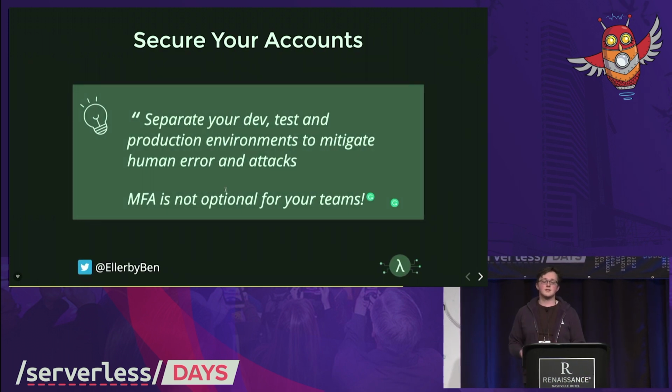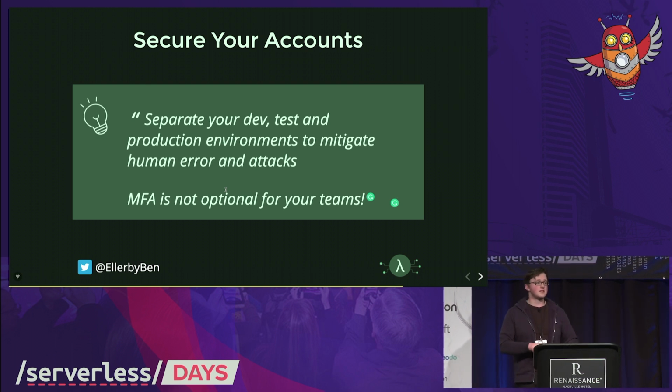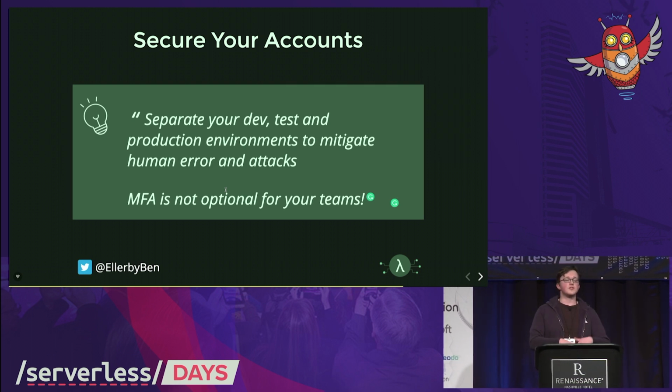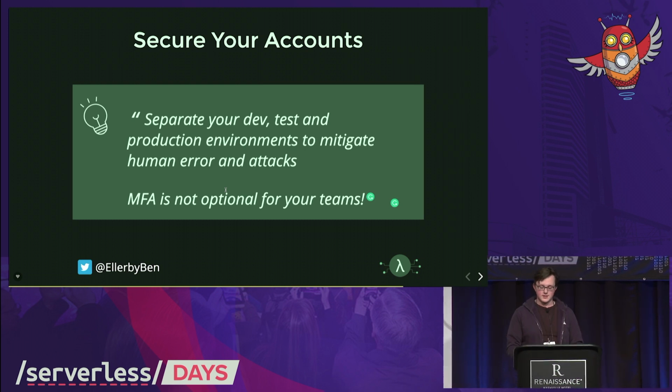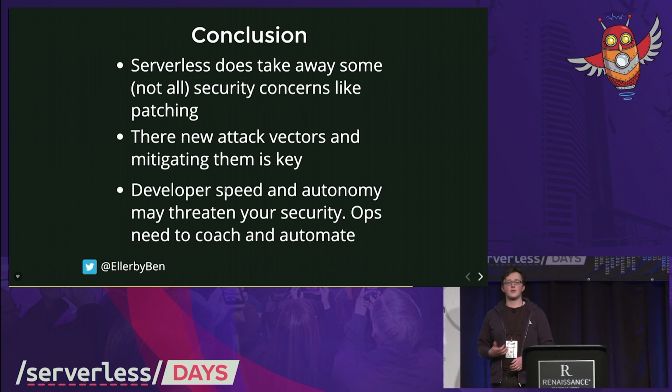The key thing here is to separate your accounts. This mitigates human error by quite a lot, and also can mitigate the risk of attacks and the impact they can have. MFA is never optional for your teams. This applies to cloud computing, it also applies to email and many other services, but also on the command line, we need to make sure that we're not just using these secret keys that could be lost by human error or malicious activity.